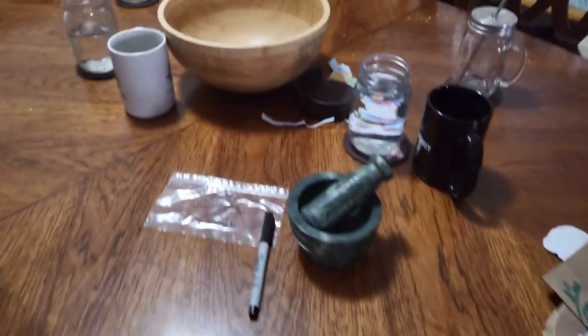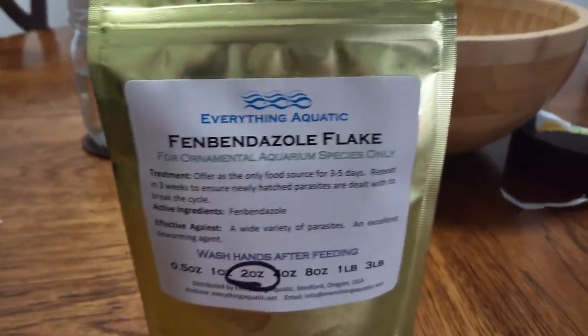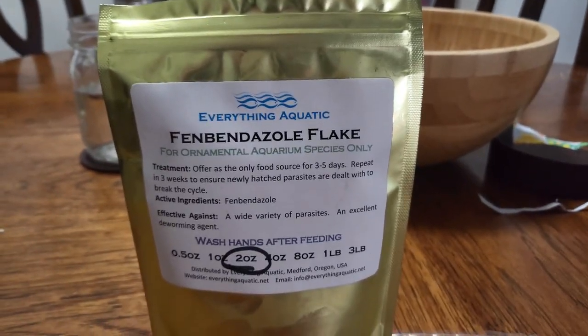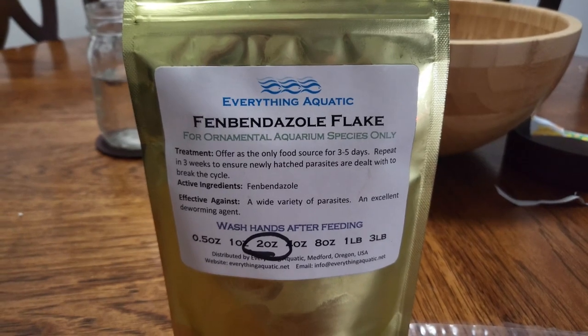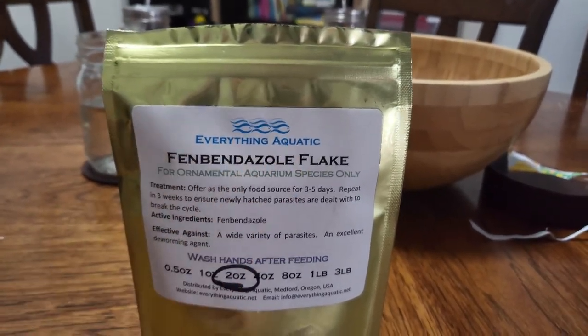All right, so the other product is a medicated fish food right here, from Everything Aquatic. We bought it off of Discus USA. There's a few different names that their website has, but Discus USA, Everything Aquatic is who it's made by.